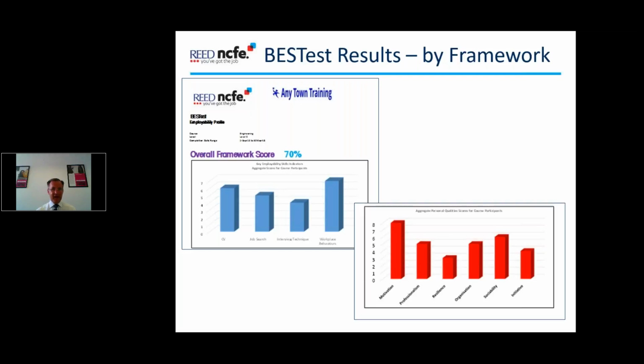interview skills. Secondly, across the piece, looking at their soft skills as a group of students, resilience and initiative are their weaknesses. So they're really motivated, so they definitely want to work and be in the labour market, but their resilience, their initiative, so their ability to deal with setbacks, take responsibility for their own work, etc., is poor. So you should decide to put in place some provision to address those particular areas of weakness.